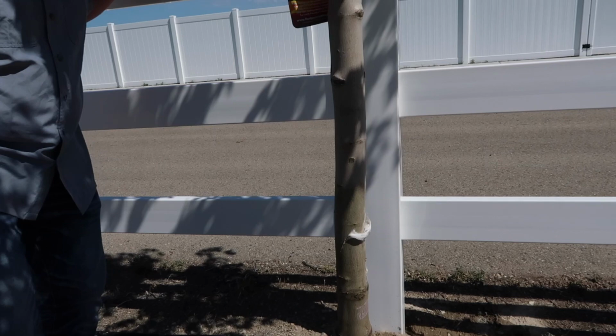We have an arachnid presence on this tree trunk. I think there's a bunch of baby spiders in here.